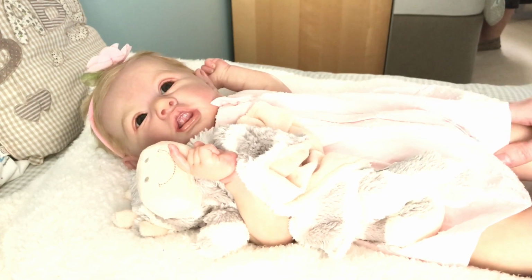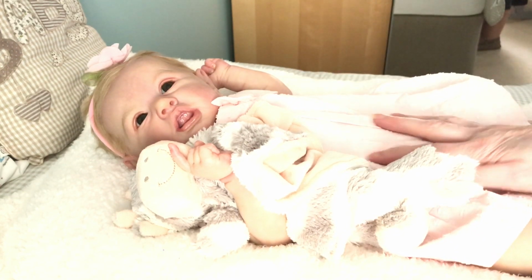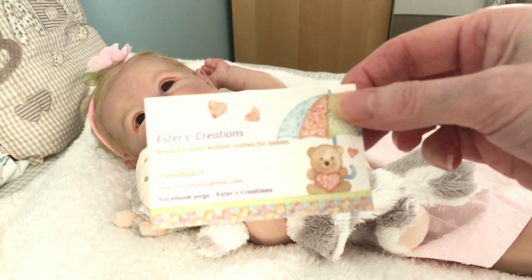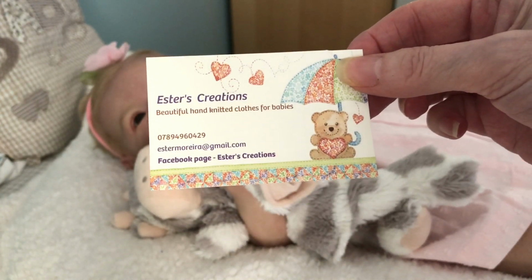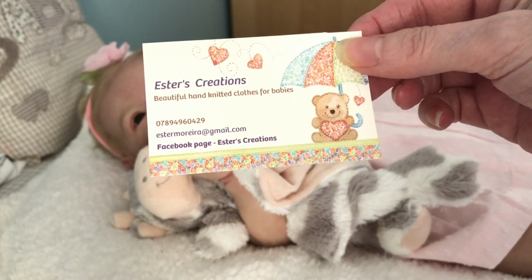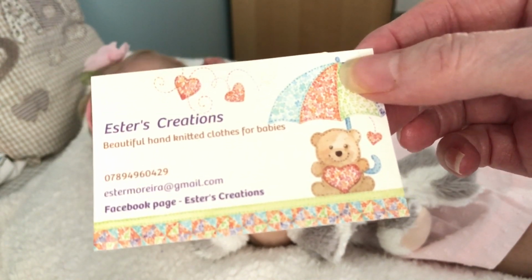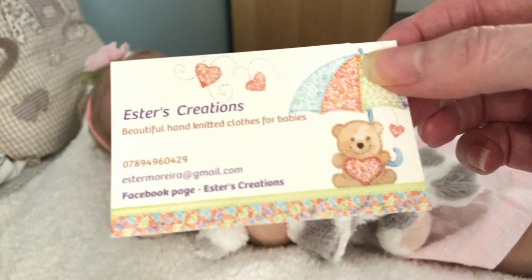Now, little Miss Lesley-Carol, my Saskia by Suzanne's Babies Nurseries here in the UK. I'm going to change her into an outfit that I bought from Esther's Creations. Now, let me see if you can see that. She's on Facebook. Auntie Lucy sent us a lovely outfit for her. So I got in touch with this lady again and had an outfit done. Please check out her Facebook page. She does amazing outfits in lovely quality wool. So yeah, check her out.